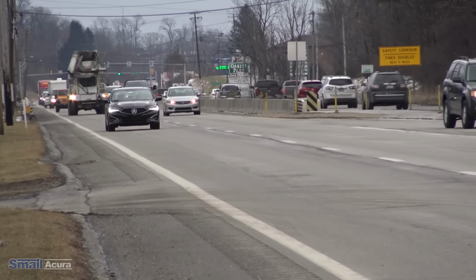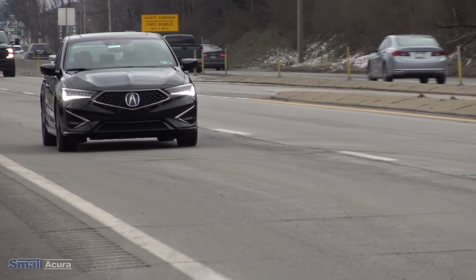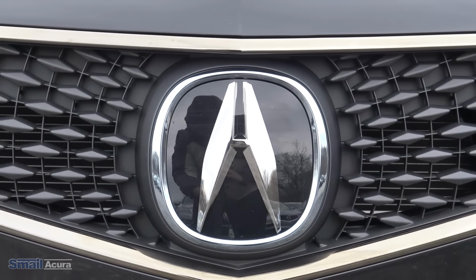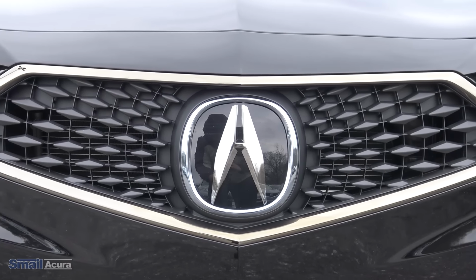A lot of things compared to the 18 and 19, you do see that there are a lot of similarities. It wasn't a complete top to bottom redesign by any means, but there are some new designs in general. We do got the diamond pentagon grille, which is obviously way better than the shield in my opinion. So finally we got that on the ILX.